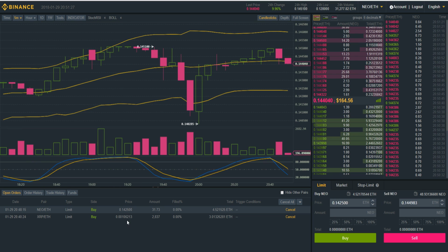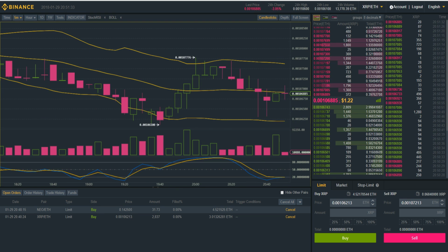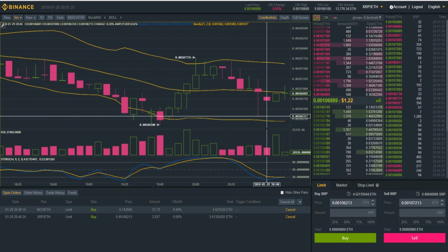Wait, did we? Yeah, we put this buy order in at 1062. Right now, what is Ripple going for? 1068. So I'm not a buyer there. I want to see these candles get down here. Maybe I would be a buyer at 63.